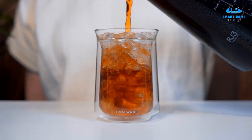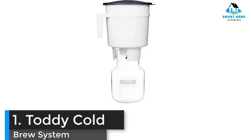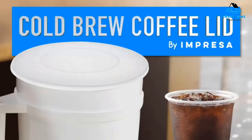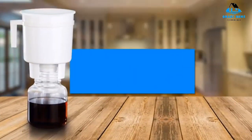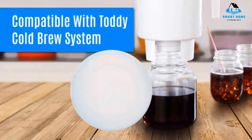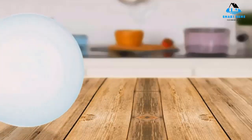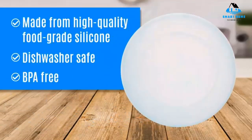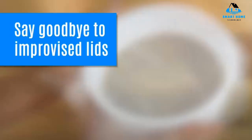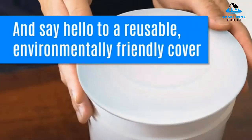Let's get started. Number 1. Toddy Cold Brew System. Cold brew coffee has been around for centuries, but the Toddy's played an integral part in the modern craze surrounding the beverage. The device was invented in the 1960s by Todd Simpson after he encountered cold brew on a visit to Peru. Once it hit the U.S., the Toddy grew in popularity because it allowed coffee lovers to easily make cold brew right from home. The design has changed very little over the years.